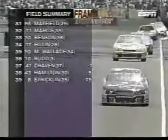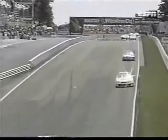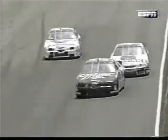And 31st through 39th. The 77 car of Bobby Hillin, shown there in 34th position, at the moment is on pit road with a hood up. And the battle is between Rusty Wallace and Mark Martin. That's Ricky Craven, the Kodiak car that is a lap down, back in 37th spot.